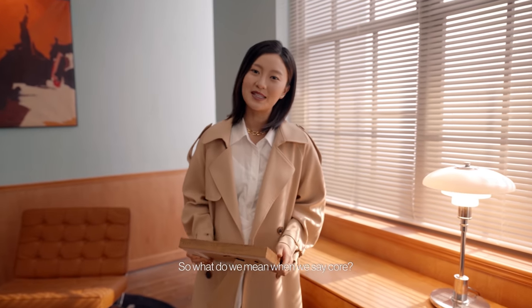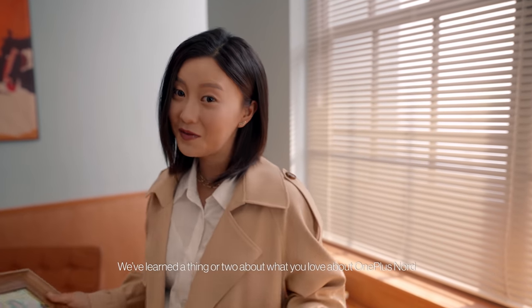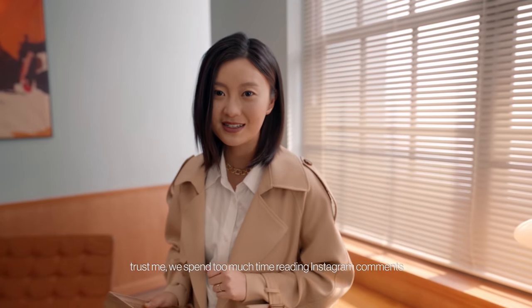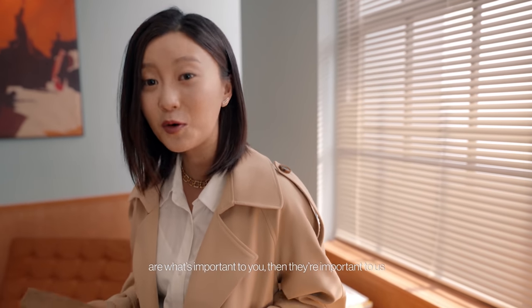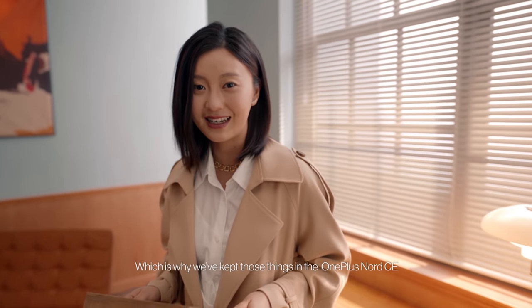So what do we mean when we say core? In every product or service, there are core elements which are essential to the experience. We've learned a thing or two about what you love about OnePlus Nord. Trust me, we spend too much time reading Instagram comments. We take your feedback seriously. If fast charging, powerful cameras, and a smooth display are what's important to you, then they're important to us, which is why we've kept those features in the OnePlus Nord CE.